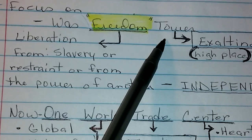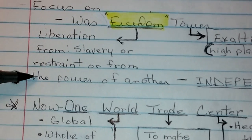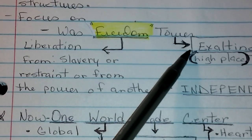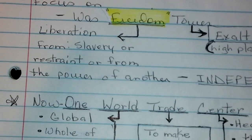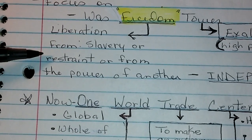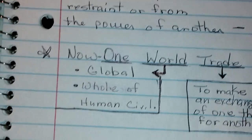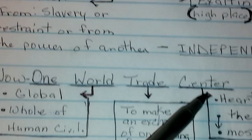All right, let's look at what that means. Freedom means liberation from slavery or restraint or from the power of another. And tower means exalting or high place. So to call it the Freedom Tower, it would mean that it represented exalting liberation, exalting freedom, and proclaiming that we are not in slavery or restraint or in the power of another. Well, we know that the title Freedom Tower did not stick. We know that they changed it to what is now known as the One World Trade Center.